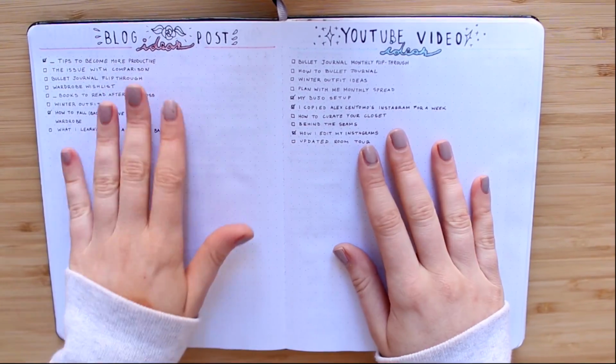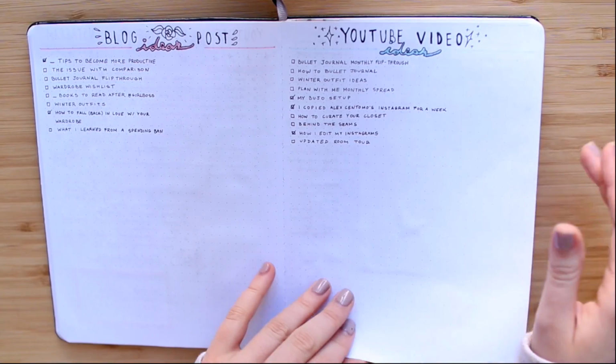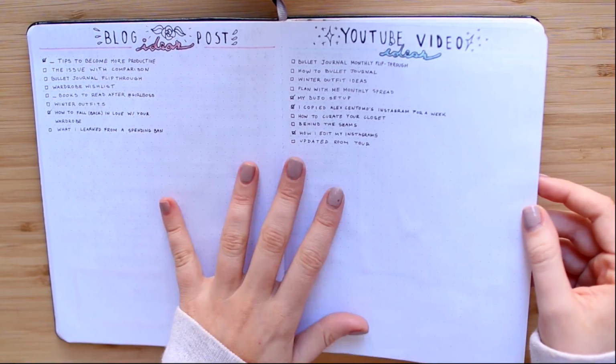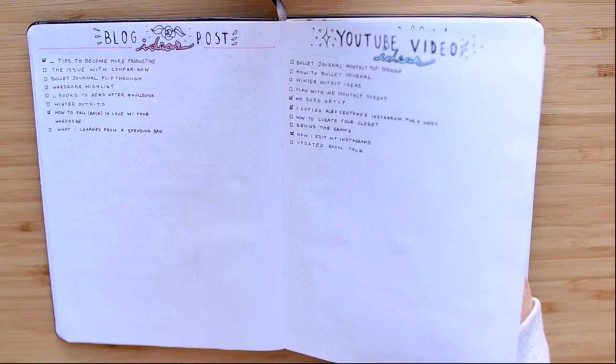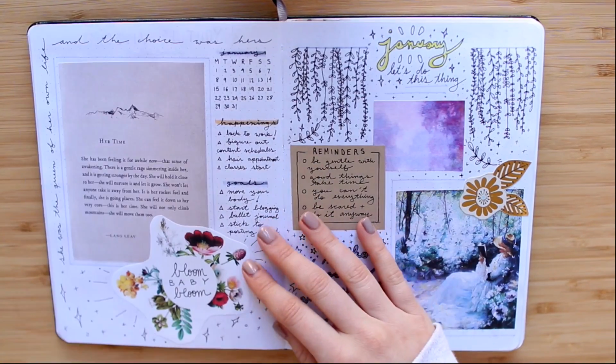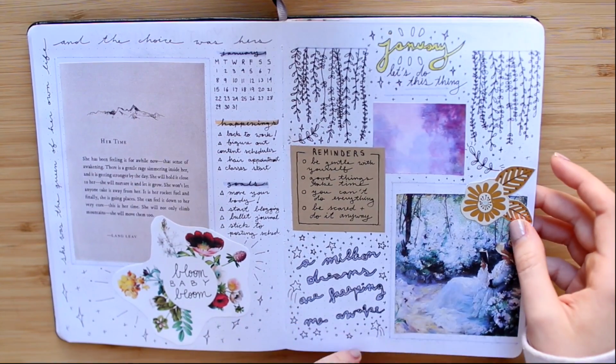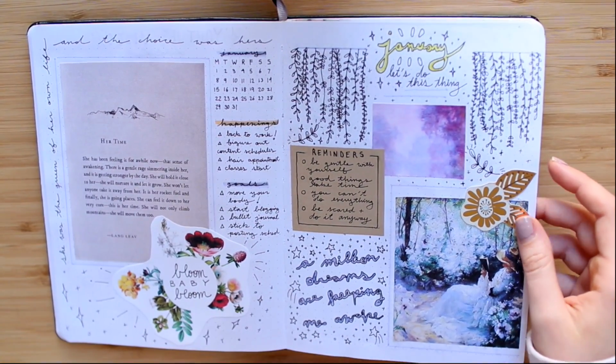Here I had just some blog post ideas and YouTube video ideas. I want to do these again for this year, but try to use it more to brainstorm. I hate this spread so much. It's so cluttered. I feel like I had to fill up everything.